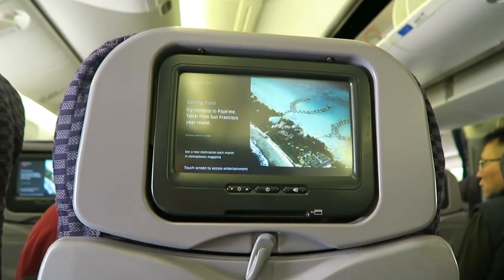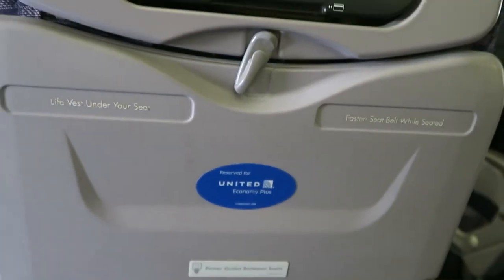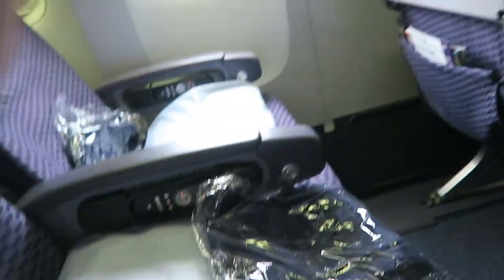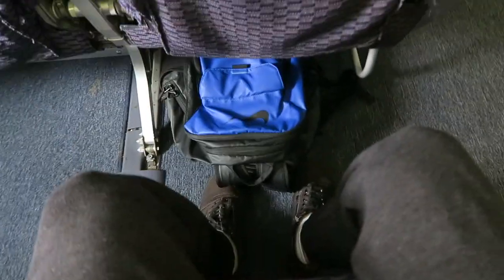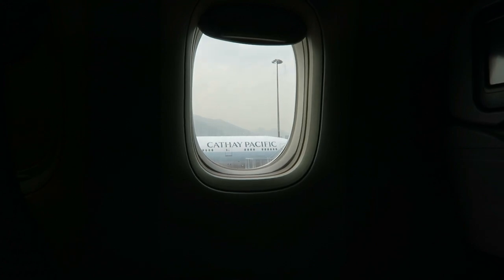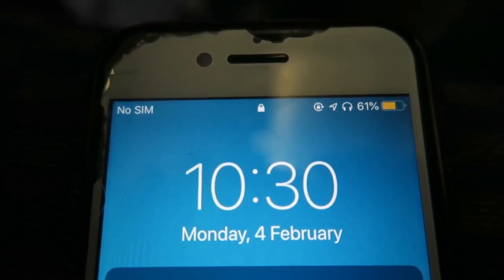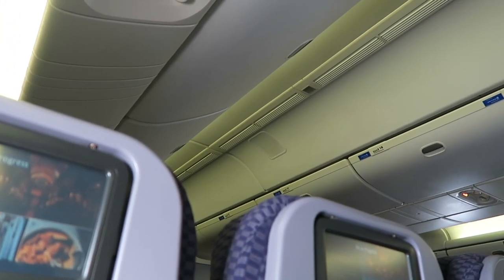777-200 ER. I was seated in Economy Plus, which was very nice. Economy Plus has larger legroom than regular economy, but that's about the only difference that you get from a regular economy seat. I was very much looking forward to flying with United because I had flown American Airlines before and it was a good experience, so I really wanted to try United Airlines.